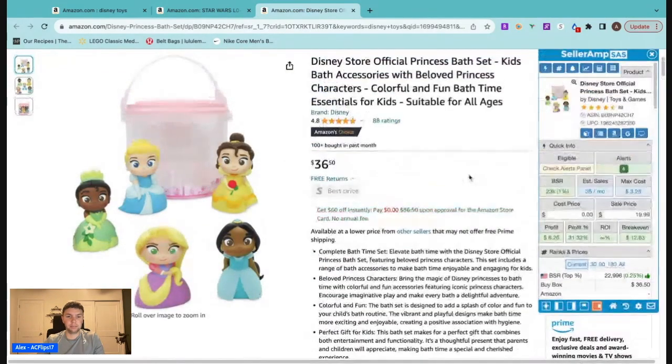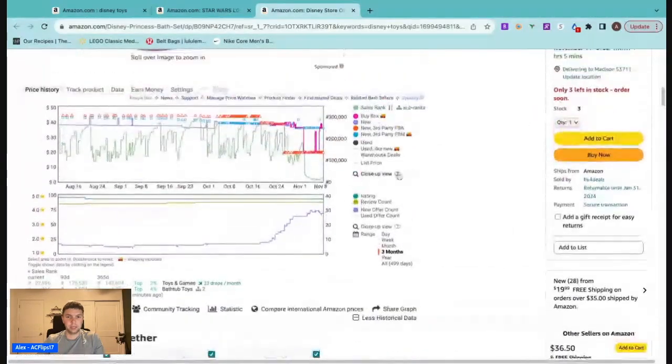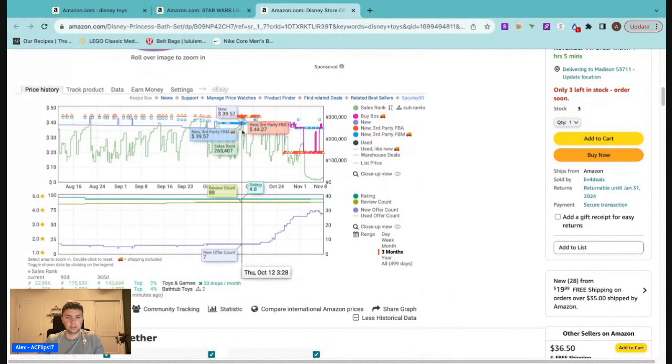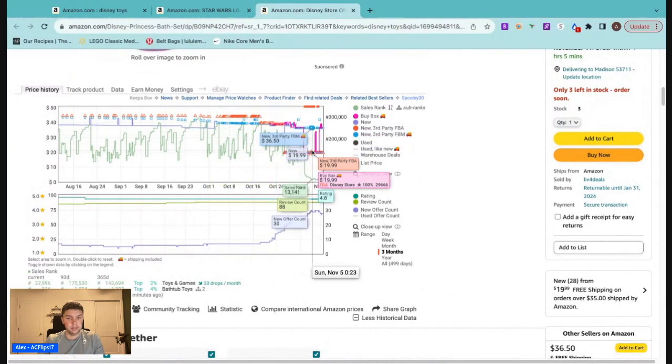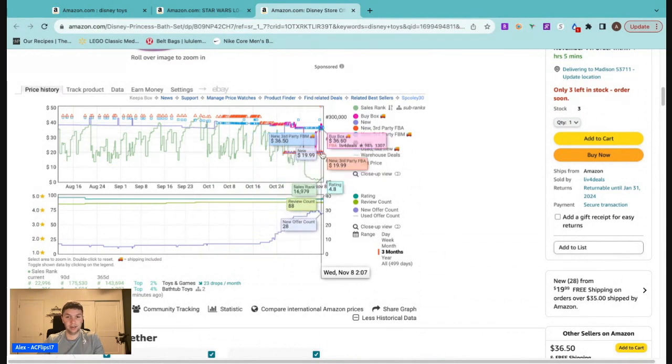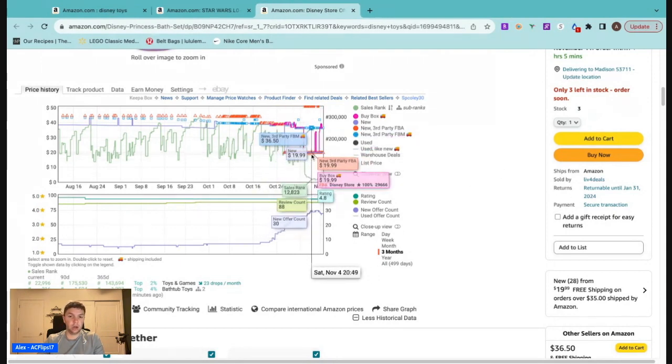But let's look at this product here. Max cost $3, pretty low, which is weird for $19. Okay, we've got to make sure we're looking at the right thing here. So it looks like the buy box came back around $36, and then Disney Store came on it at $19.99, probably where you are buying it to sell it at $36. And then they're kind of bouncing around between the $19.99 and the $36.50, $38. A little risky to me to want to buy it here because, you know, Disney Store could jump right back on and be stuck at $19.99 for a long time. Not sure how long they're going to be on this listing.